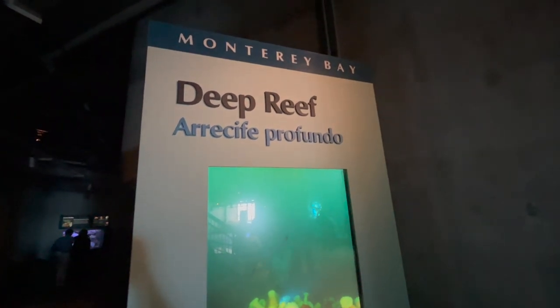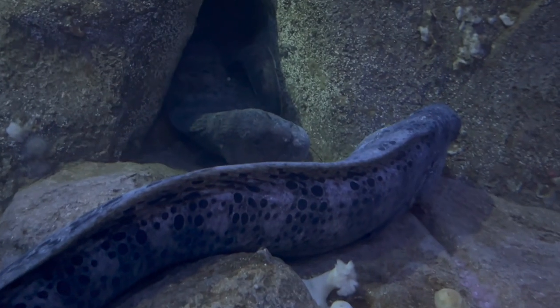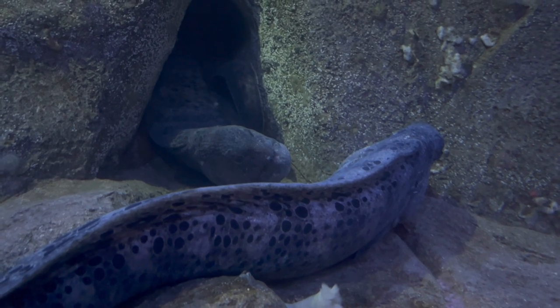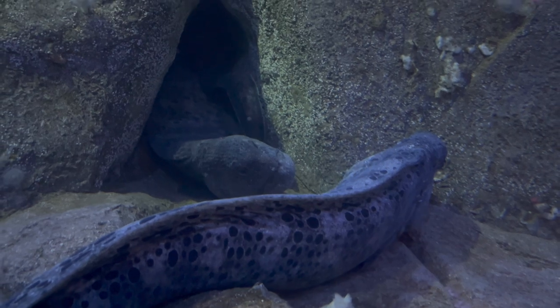Deep reef area, so as you're going into the reef, the deeper part of the reef. Two eels. Wolf eels. Oh really? Amelia, dare you walk into this hole? No. Creepy characters. Those are skeletons. They're skeletons, thankfully.